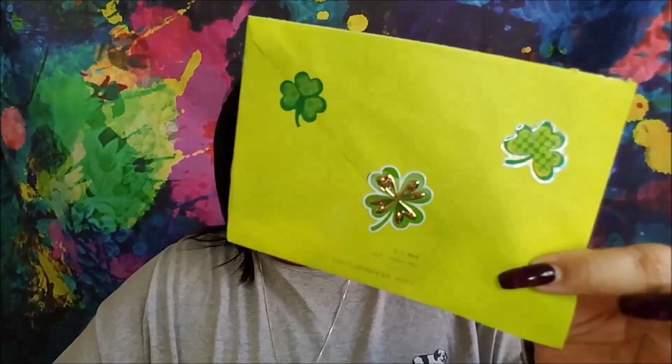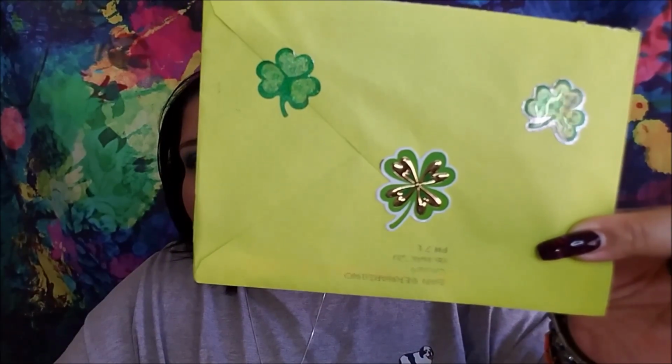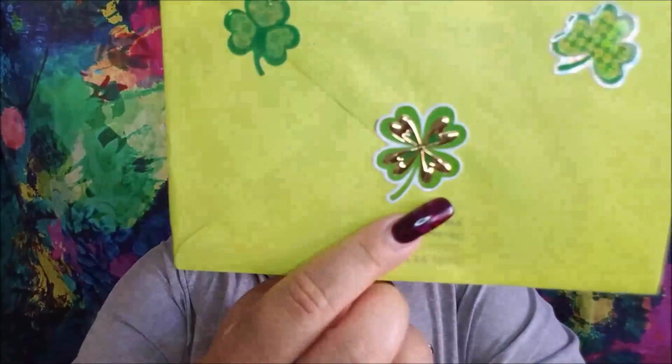And then it had some really cute stickers. Like, look at these cute shamrocks. And this is the lucky one with the four leaves. That's how it works. Most shamrocks have three. The lucky ones have four.